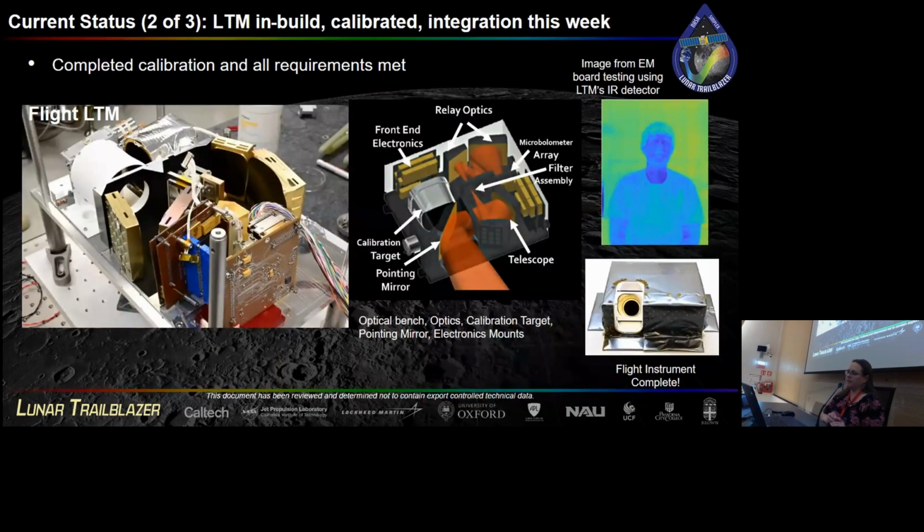Just this week, they've been integrating LTM and aligning it to the HV-M-cubed instrument. That's a picture of Tris, I believe, in the thermal IR, if anyone wants to, there we go. I see him in the visible, he's up there, but in the thermal, there you go. So we're very excited about that.